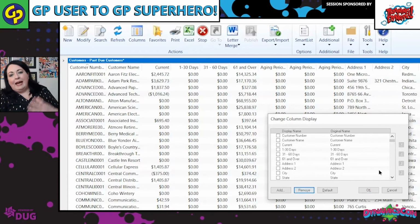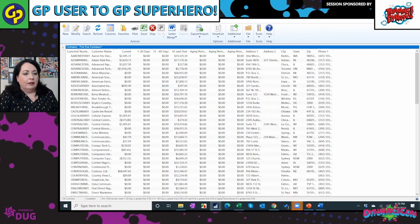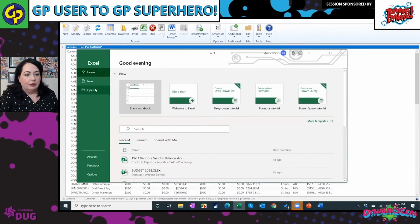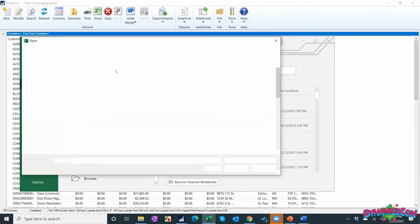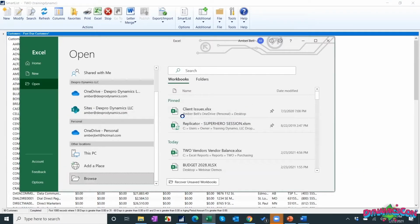And then we could add extra columns. So my final report that I did, I'm going to show you what that looks like. I would end up creating that with date of last payment and amount of last payment. So let's take a look and I'll show you what that looks like. We're going to open up Excel and we'll just go ahead and browse and find that. And again, it might give me a little pop-up that it's in use, but we're going to do read only because I just want you guys to see the columns.